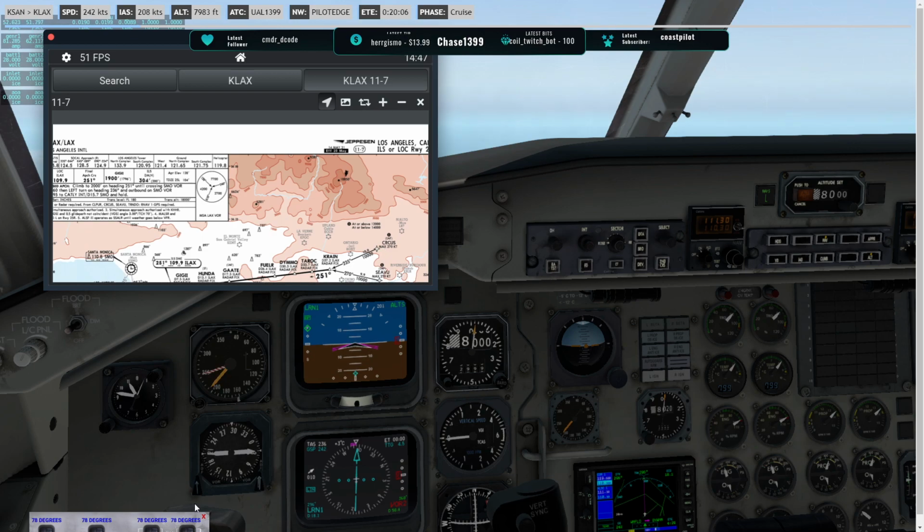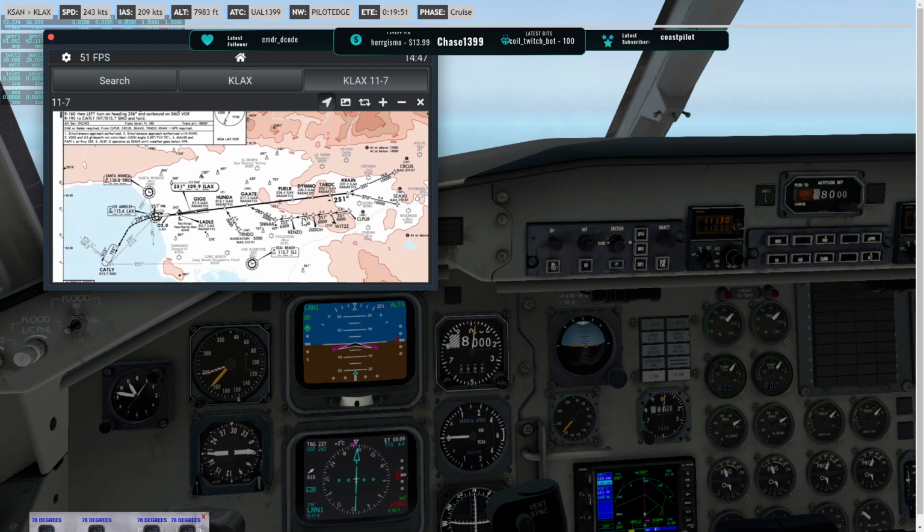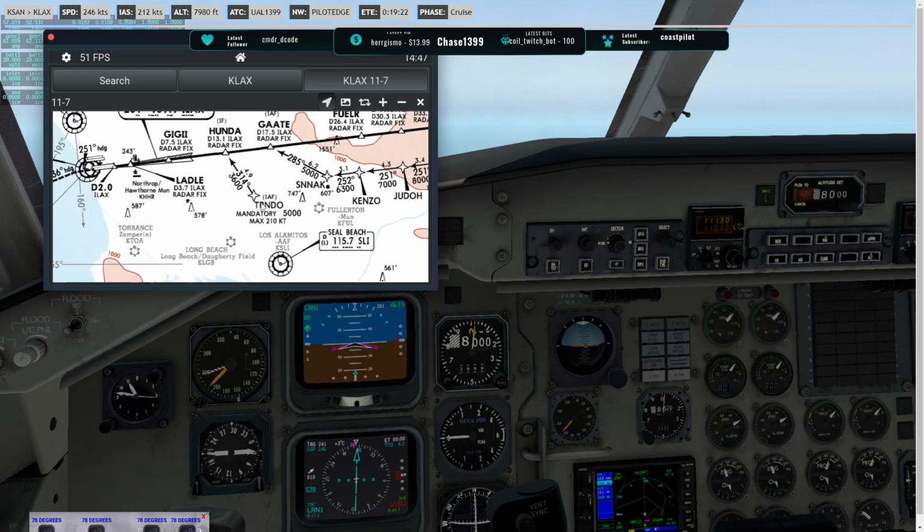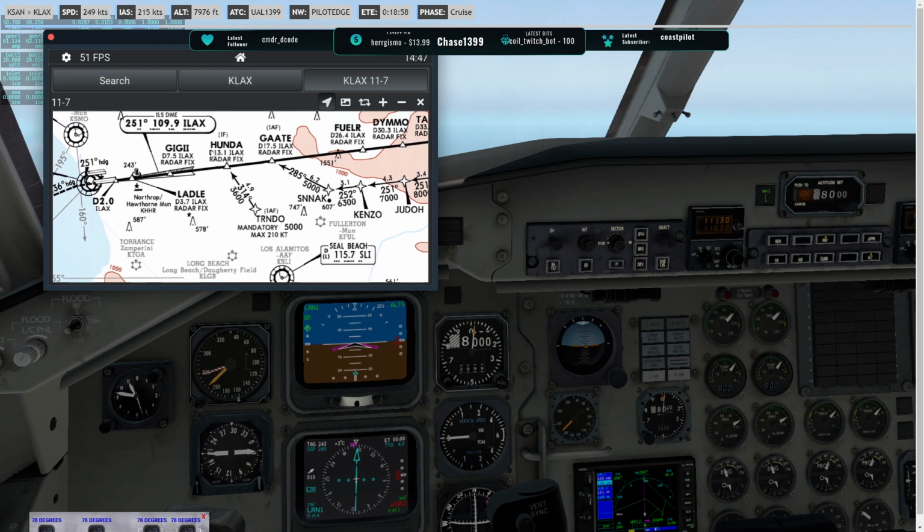Back off the prop a little bit to about 78. Over to Tower 126. So our route takes us to Seal Beach at the end of the Seaward 2. Trendo would be a good starting point for this ILS. So we just go Seal Beach, Trendo, Honda, and then Honda's the intermediate fix.